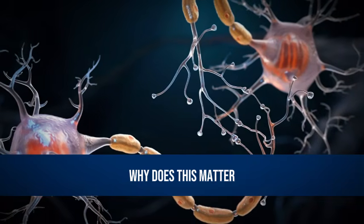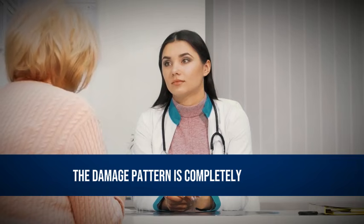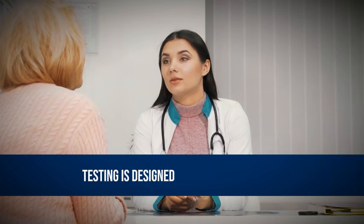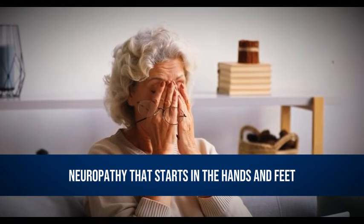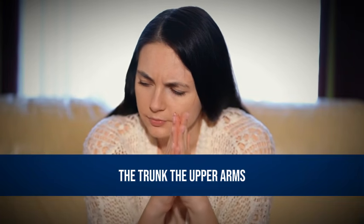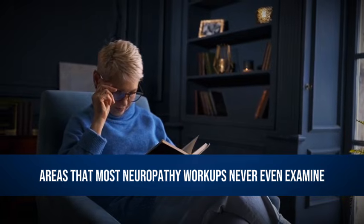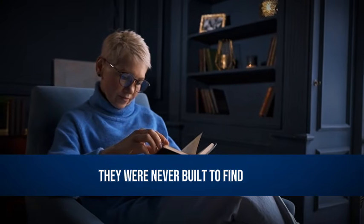Why does this matter? Because when the cell body of a nerve is destroyed, the damage pattern is completely different from what doctors typically test for. Standard neuropathy testing is designed to detect the typical diabetic pattern neuropathy that starts in the hands and feet and moves inward symmetrically. Sjögren's ganglionopathy doesn't follow that map at all. It can appear on the face, the trunk, the upper arms, the torso. Areas that most neuropathy workups never even examine. This is why standard tests come back normal. They were never built to find this.